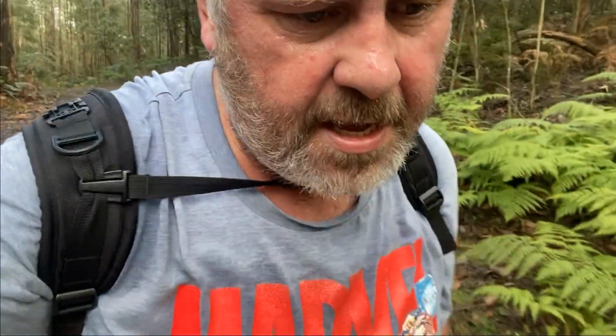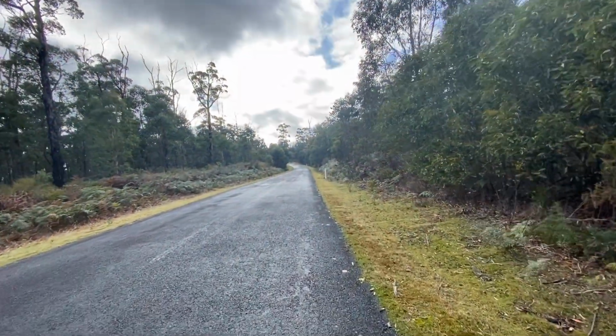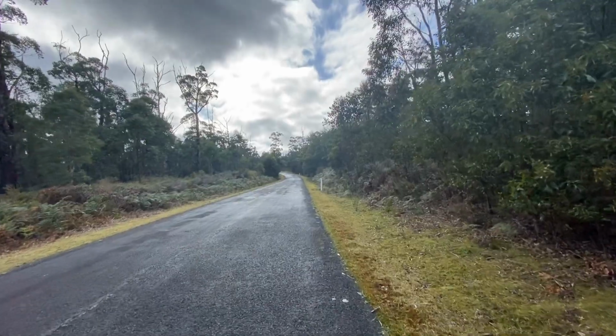Now back to the car. About half an hour away. Gotta sneak back on the right side of the road. There's a track just here, but it's a bit whatever. I can't be asked. Bushwalking. This is the easiest way back. Better. Got my breath back. Just across the road.